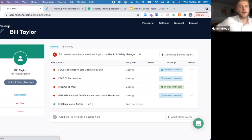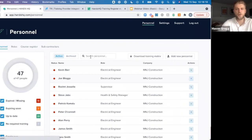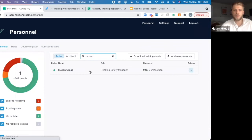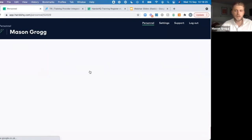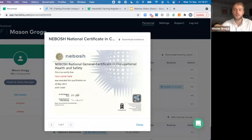If I just move back to the personnel, I'm going to go onto my account, a bit of a Blue Peter moment, I guess, one that I made earlier. So it's all complete, all up to date. We've got images and certificates for a lot of the courses in here. So once again, you can always click onto here and pull off those certificates. If you ever need to download them, then obviously you can pull that information off as well.